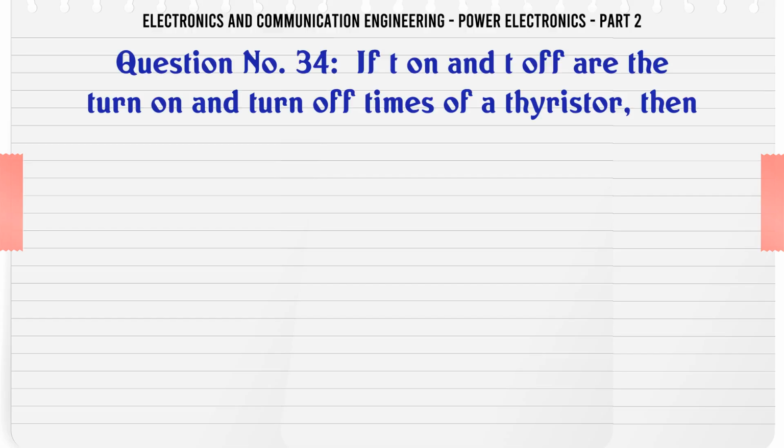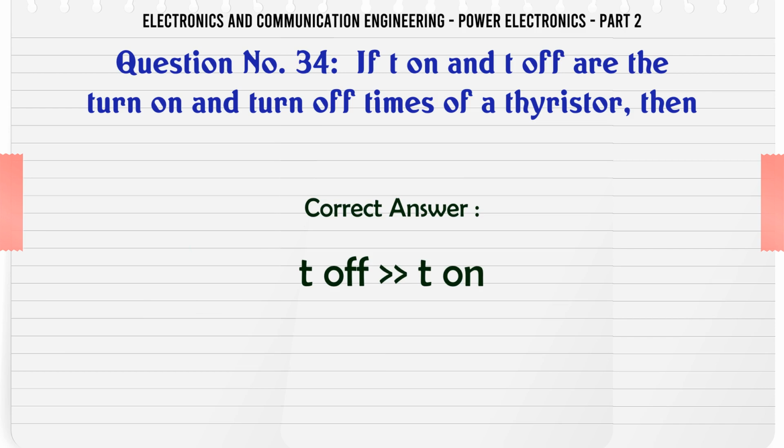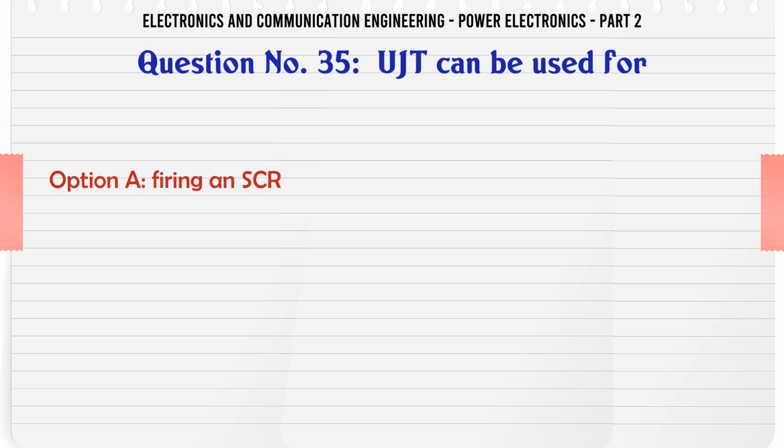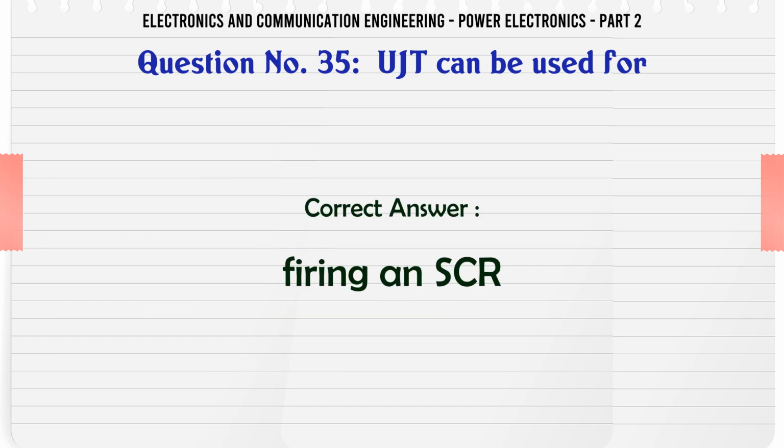If T on and T off are the turn on and turn off times of a thyristor, then A T on and T off are almost equal, B T on > T off, C T off > T on, D T on is about twice T off. The correct answer is T off > T on. UJT can be used for A firing an SCR, B turning off an SCR, C both firing and turning off an SCR, D none of the above. The correct answer is firing an SCR.